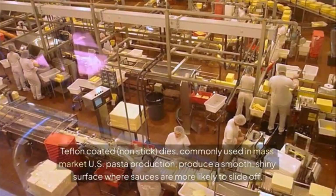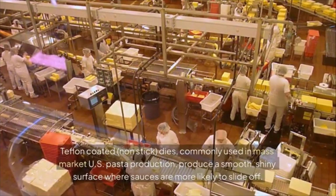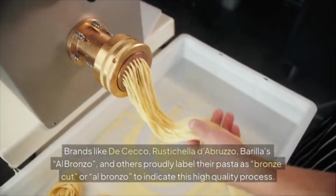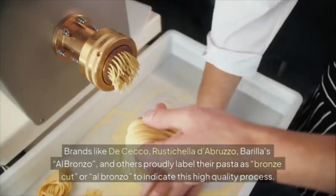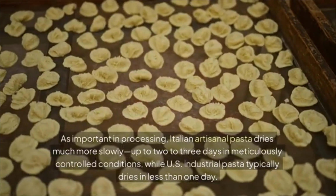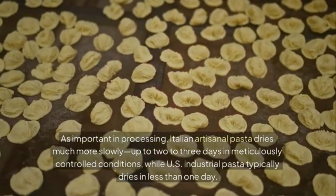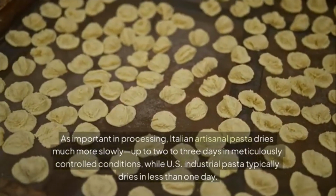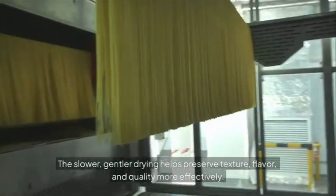Teflon-coated, non-stick dies, commonly used in mass-market US pasta production, produce a smooth, shiny surface where sauces are more likely to slide off. Brands like De Cecco, Rustichella d'Abruzzo, Barilla's Al Bronzo, and others proudly label their pasta as bronze cut or al bronzo to indicate this high-quality process. As important in processing, Italian artisanal pasta dries much more slowly, up to 2 to 3 days in meticulously controlled conditions, while US industrial pasta typically dries in less than 1 day. The slower, gentler drying helps preserve texture, flavor, and quality more effectively.